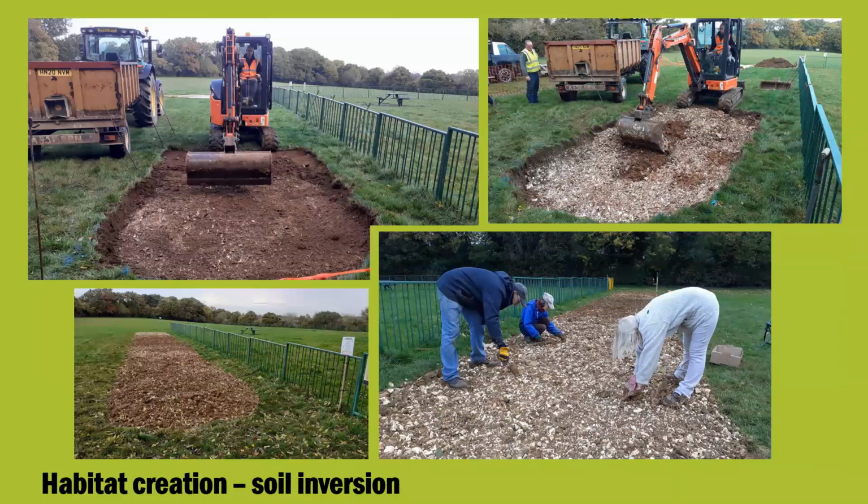So this is a soil inversion habitat creation, and this was taken at Higher Drive Recreation Ground in Purley, so it's a Croydon council site, and it's in a prominent position nearby a play area, but effectively just creating a wildflower bed in a green space. And there's acres of this sort of amenity grassland, and yes, you need to leave space for recreation, but it's great that we can establish some of these wildflower areas.